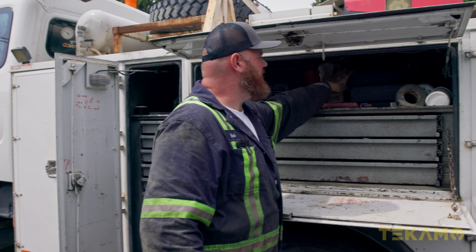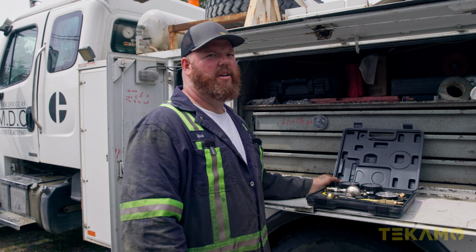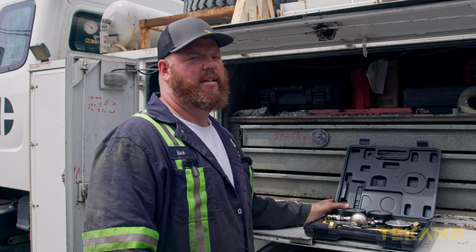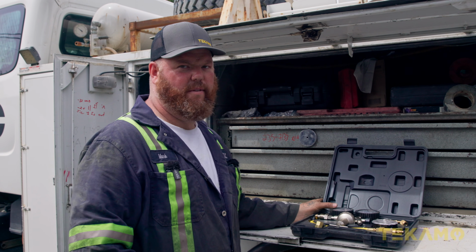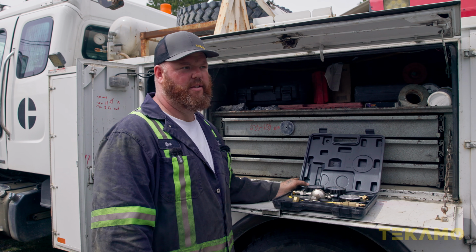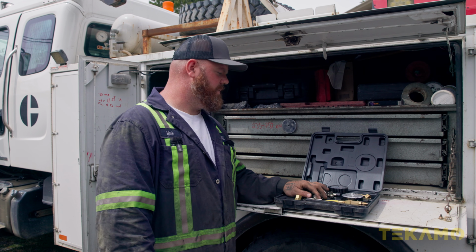This is kind of my AC stuff, nitrogen test kit. I've heard some guys say they don't like fixing AC simply because they don't know how to. The thing with AC is that it's the same from John Deere to Cat to Komatsu to Ford to GM to whoever. It's the same basic principle. There's a few different systems, tons of videos on YouTube, tons of information, tons of pressure charts out there, so you can learn how to do it on the fly. This nitrogen test kit comes in really handy.